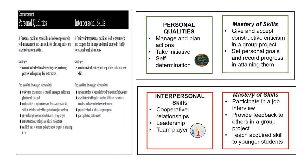Personal qualities is the next Universal Foundation skill. They include, among other things, managing and planning actions, taking initiative, and self-determination. Students may demonstrate their knowledge in this area by giving and accepting constructive criticism in a group project, or setting personal goals and recording progress in attaining them.